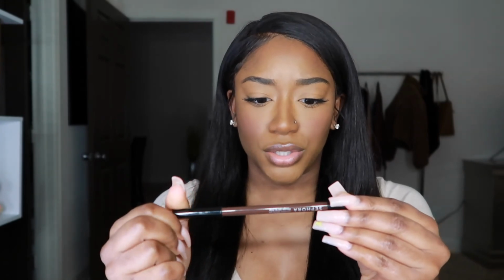I got this in the color molasses. I kind of shade it in a little bit in the corner of my lips and just do that. And do the other side. Just a little bit. And they're so pigmented, you really don't have to do much.